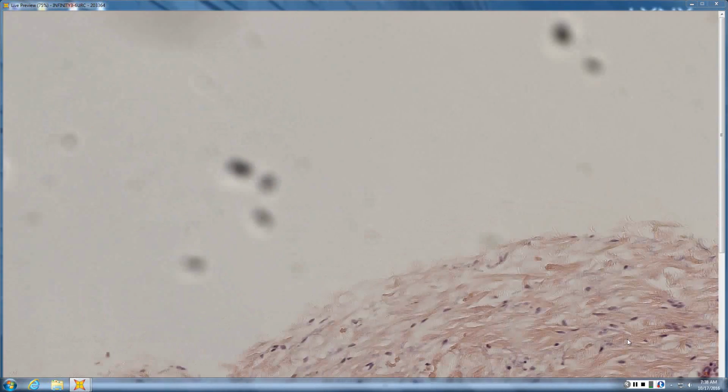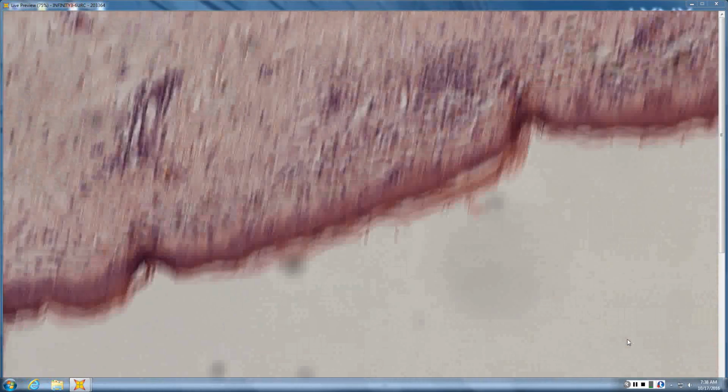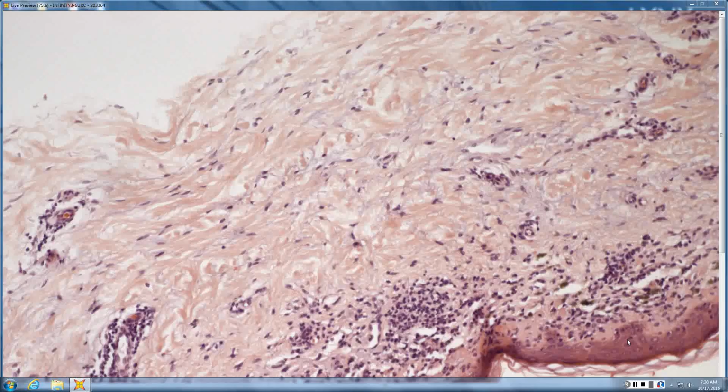Okay. Is that page there? Okay. I could just see your forehead above the eyepiece.